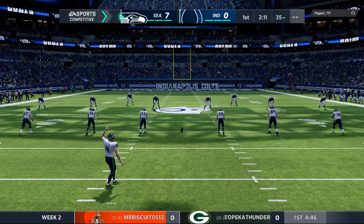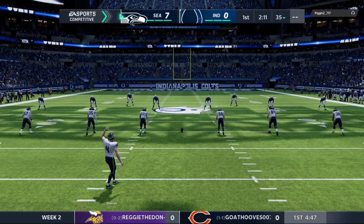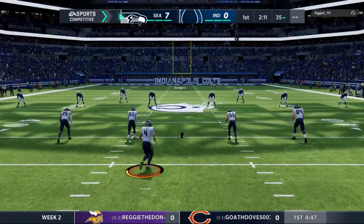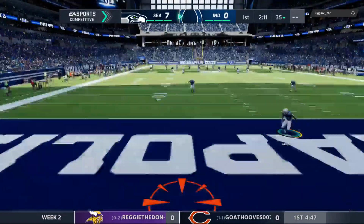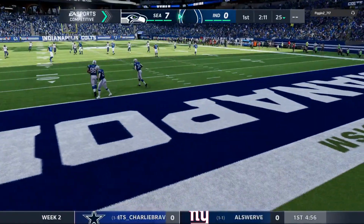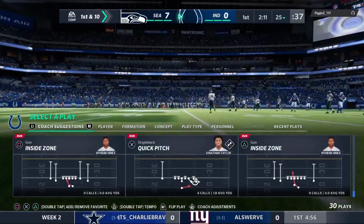Michael Dixon to kick off for Seattle. The kickoff team on the field now as they will send this one away. And this will not be returnable. It's out of the back of the end zone for a touchback.